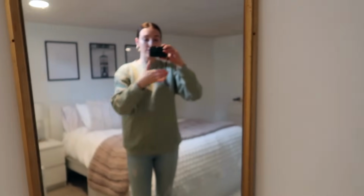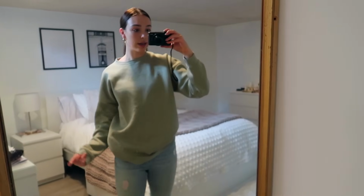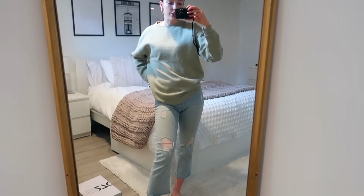But I actually, you know, I got dressed and looked decent today. I decided we'd actually wear jeans because, you know, be a little bit human. I'm just wearing this green Misguided sweater and then my BDG jeans that I love. You guys know I love these.